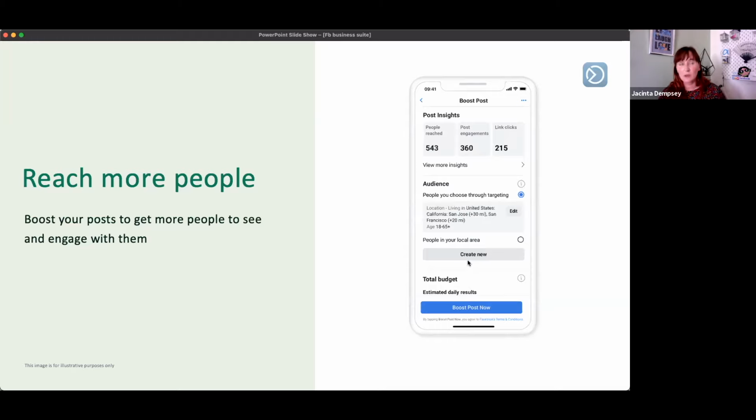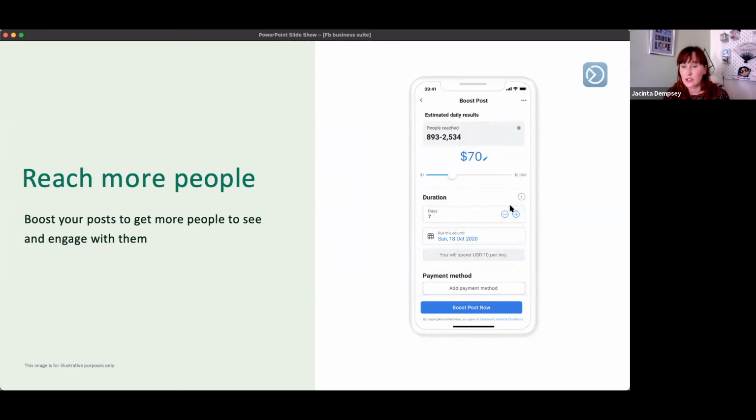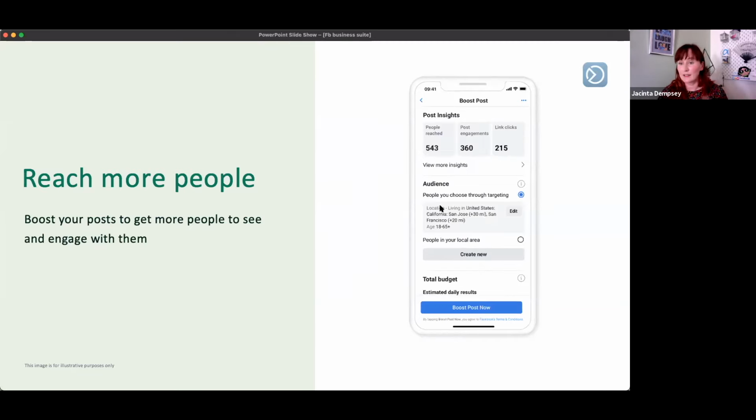So in here, this is where knowing your audience or who your target audience is so important. So what you're going to look at is selecting people you choose through targeting. There are going to be options now if you're a local restaurant or something like that, with the way things are right now, just choose people in your local area. But for this one here, you can go in and edit it. So you can change it to be people in Carlow plus 30 kilometers. You can put in some interests. So you could say maybe people are interested in social media, or people are interested in ladies fashion. And you can really play around with that based on who your audience actually is.